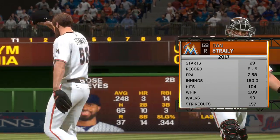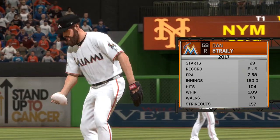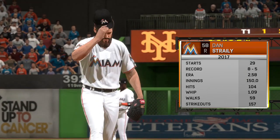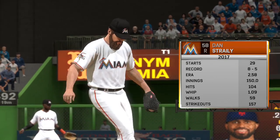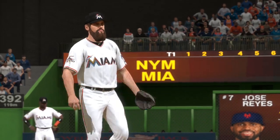Dan Straley will be on the mound for the series opener. What's your take on him, H? Well, for right now, he's just allowing over a base runner per inning. That's very good for a starting pitcher. It tells me that he keeps his team in the game every inning. And really, if you win the innings, you're going to win the game in the end.